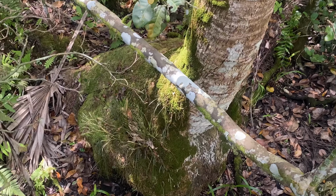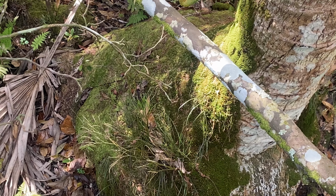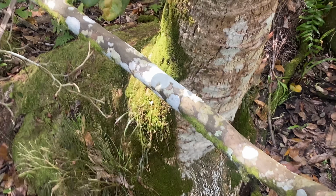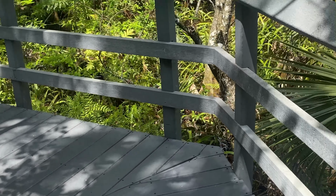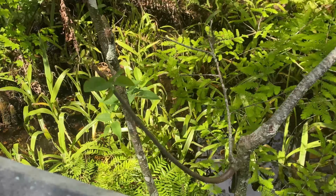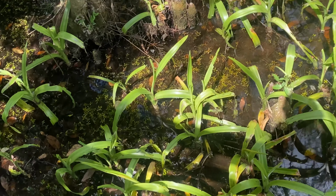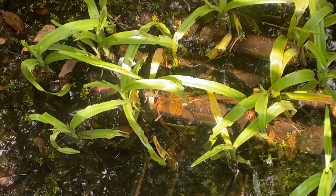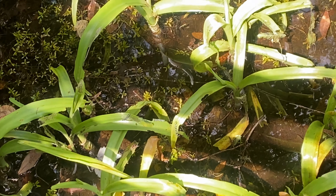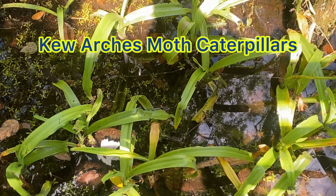On the base of this palm, you can see some of these whisk ferns, which are a really primitive plant. I don't even think that they're actually ferns, but are called a fern ally. And if we go over to this side, there's a bunch of crinum lilies down there. Not in bloom, obviously. Oh, look. And a lot of, I don't know if you can see it, caterpillars down there, eating away at the crinum lilies. Those caterpillars down there will eventually turn into the Quaker's arches moth.